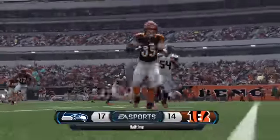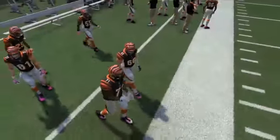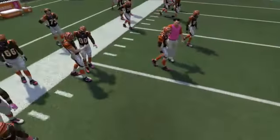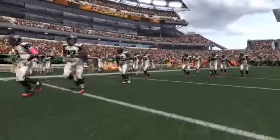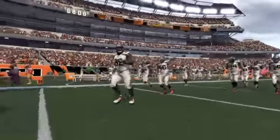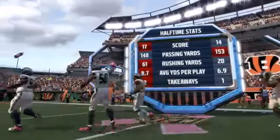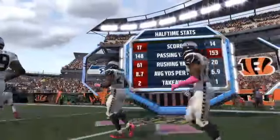Thanks, Jim, and welcome to the EA Sports Halftime Report. Let's take a look back at the first half. The Bengals really played well last week, but that hasn't always been the case today. The Seahawks have done a good job upsetting their rhythm, and that shows on the scoreboard. So here we go. Let's take a look at some of the highlights from the first half.